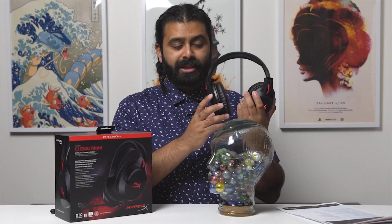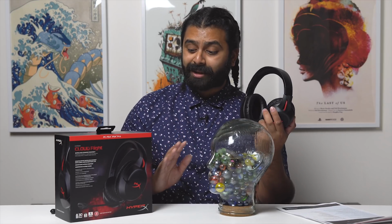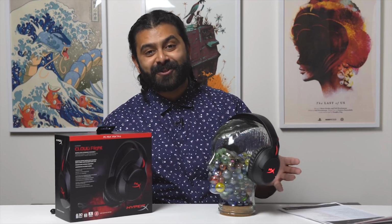Now, one of the things that I would have loved to see with this, in addition to the dongle, is a combination of virtual surround sound, whether its own, like they did with the HyperX Cloud 2 headsets or the Revolver. If they could have added that somehow, that would have been really nice to have, especially for a wireless gaming headset.